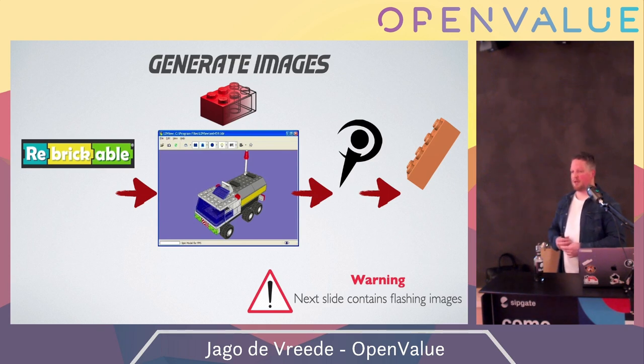POV-Ray is a command line tool to create images with ray tracing. That's quite nice. It's all based on a text format, and it can read those cat files, and it can actually output decent enough bricks. As you can see, that one's generated.